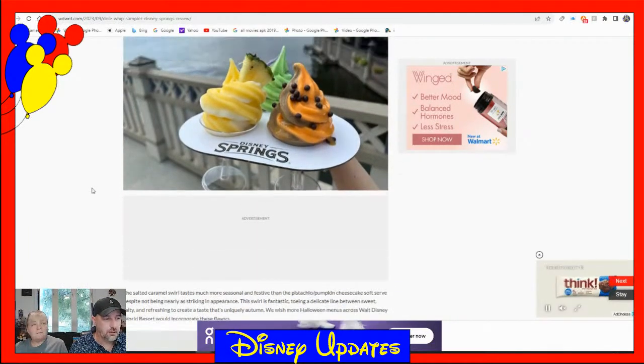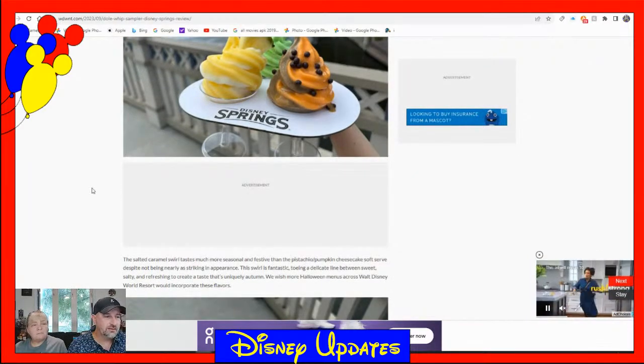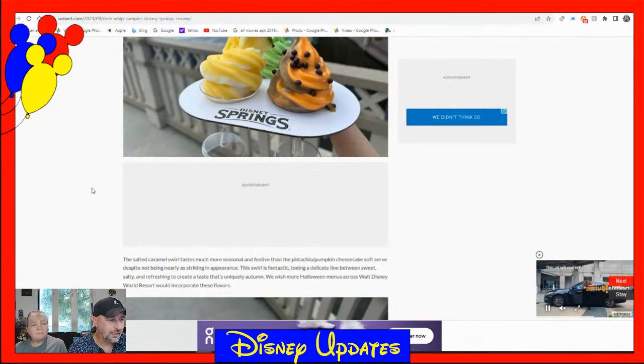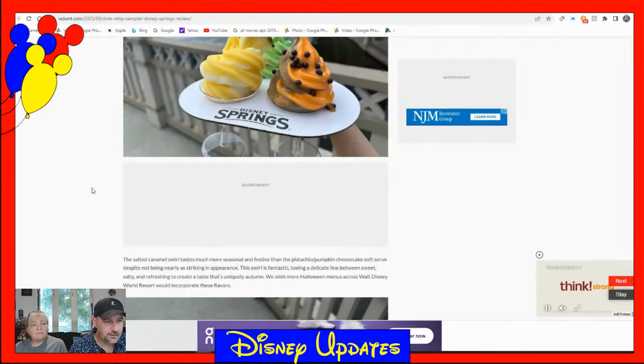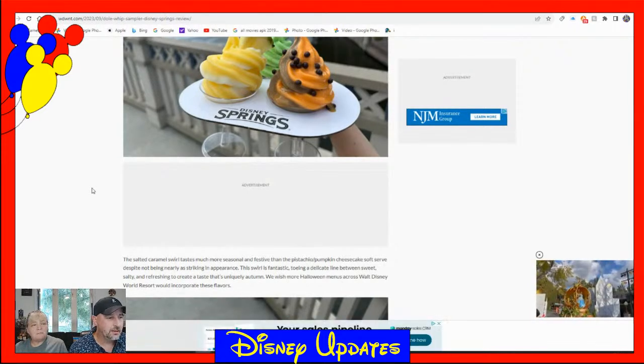Up next, the salted caramel swirl tastes much more seasonal and festive than the pistachio purple cheesecake soft serve, despite not being nearly as striking in appearance. The swirl is fantastic, toeing a delicate line between sweet, salty, and refreshing to create a taste that's uniquely autumn. We wish more Halloween menus across Walt Disney World Resort would incorporate these flavors.